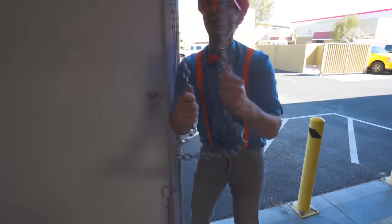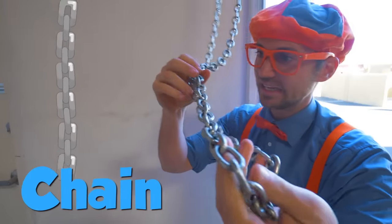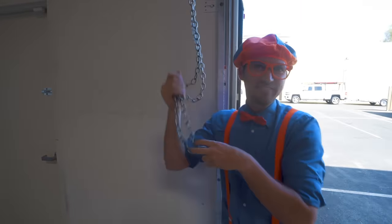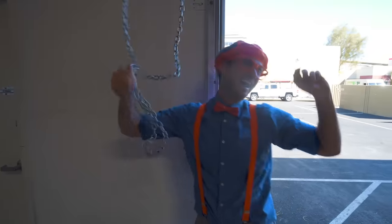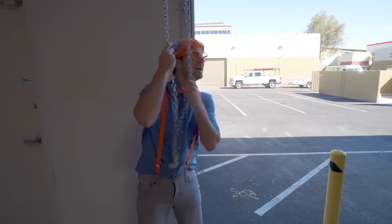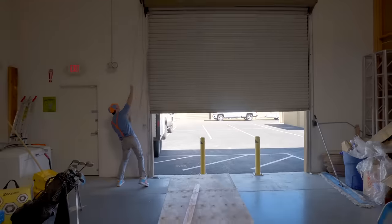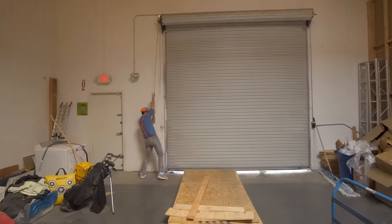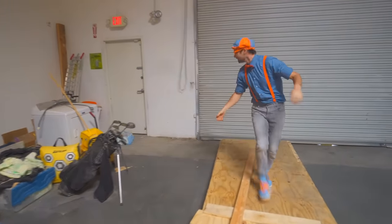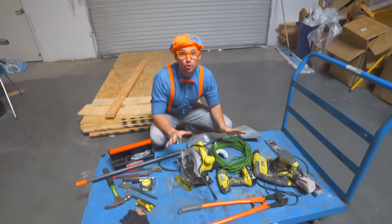Check this out! This is a chain. Whoa. Sounds cool. You can make music with it. Okay. Anywho, you pull one side down and then it shuts the door. All right. There we go. Whoa. All right. Back to the cool stuff.